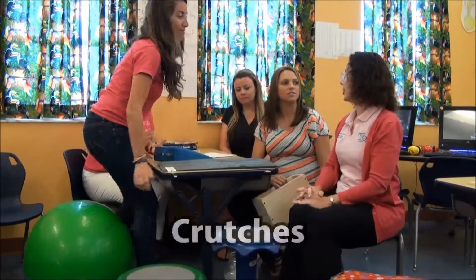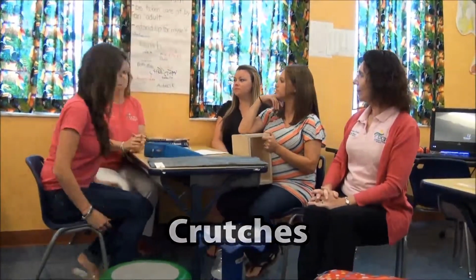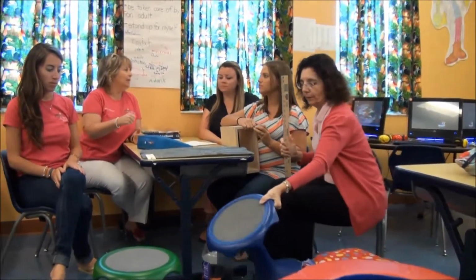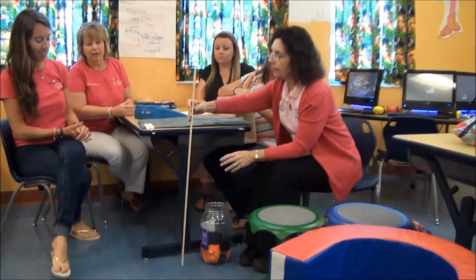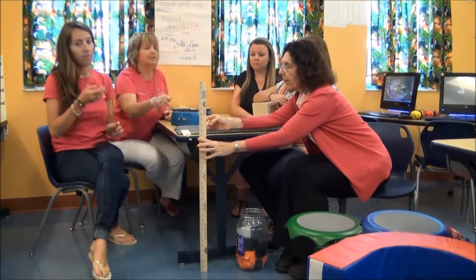Let's talk about crutches. Yes. We had crutches this year with a few of our students in our classroom, and one of our IEP goals was to allow the child to be able to keep his crutches beside him at all times after he had transferred into his chair. We had used, well, we're going to make believe this is a crutch. Okay, that sounds good. We had used Velcro, and the child was able to remove his crutches and Velcro them to the end of his chair.